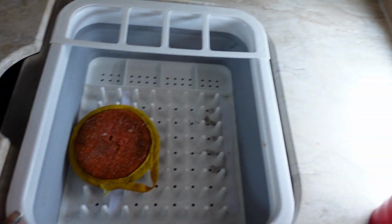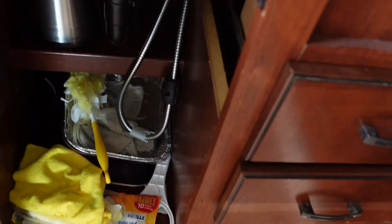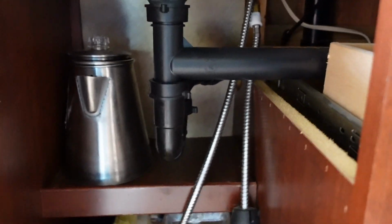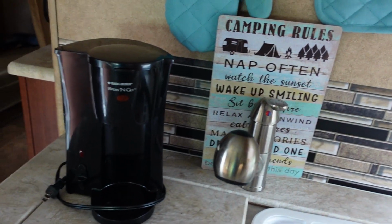We have a double sink, and I have this little disposal. It's actually a collapsible strainer, but I just leave it on that side. And we wash dishes and put everything there. I do have a percolator, just in case we decide we want campfire regular coffee that way. I have used that in the past, but I keep that in there. But usually we just go with the coffee maker or Keurig.